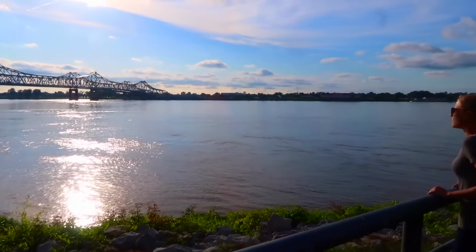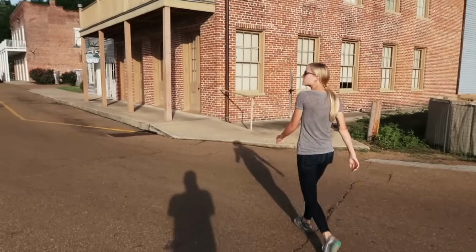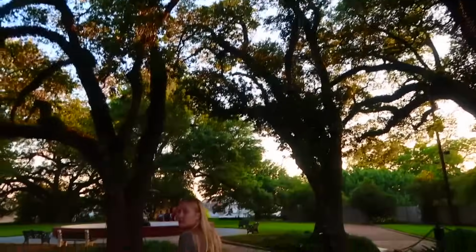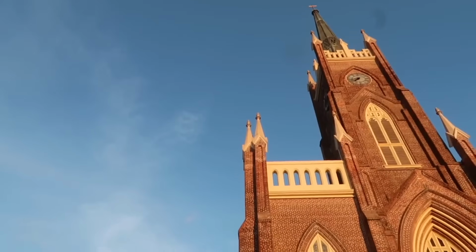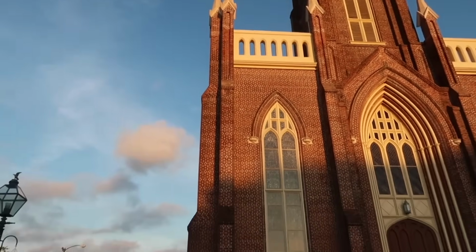You can stay there for I think 2 or 3 nights, and you can also access the southern portion, or the southern entrance, of the Natchez Trace right there from the visitor center. So if you want to do the Natchez Trace, whether you're starting or ending in Natchez, it's a great place to camp for a few days.